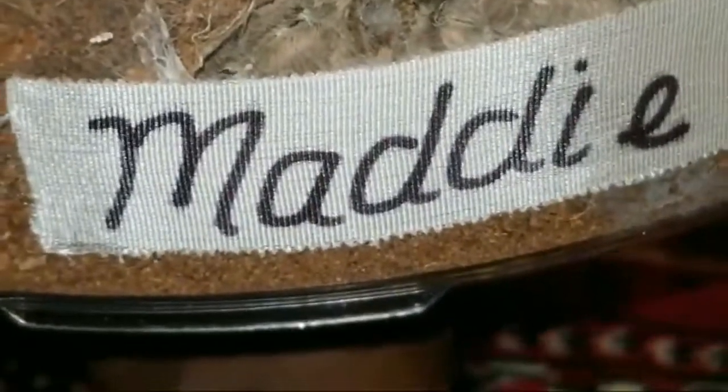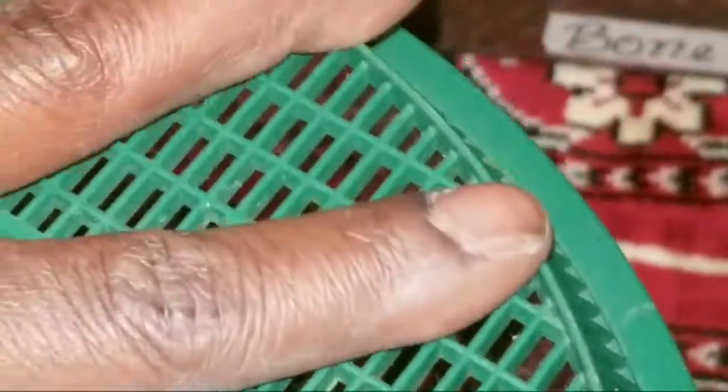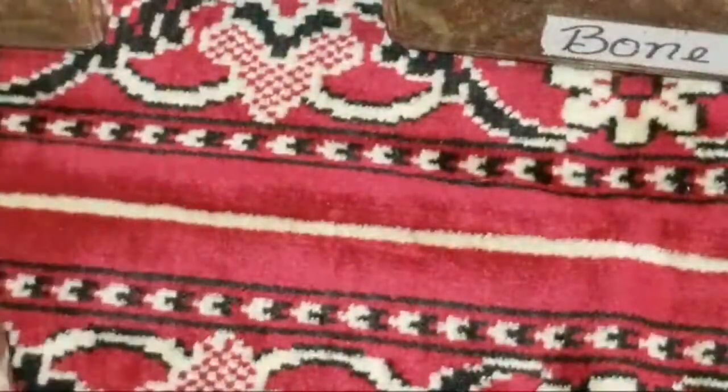Maddie. This girl has gotten quite big. The last video I did with her, she was small. She was very small. So actually what I'm going to do is keep the lid on and get her out of her little burrow first. Then I'm going to give her some water too because she needs water as well. Where's my tongs? Okay, here we go.